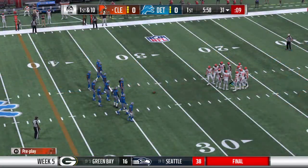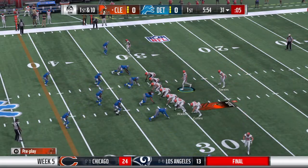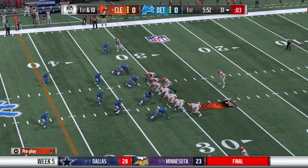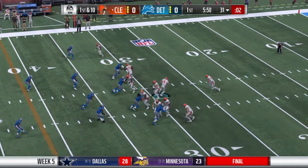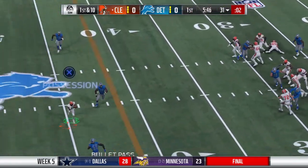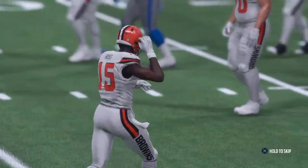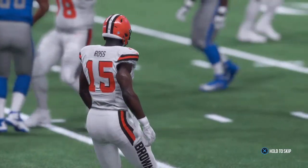So here we go, 1st and 10 now. Time running out here on the play clock. Here we go now. They go play action here on 1st down. And it pops free. The collision there jarred the ball loose and brings up 2nd down.